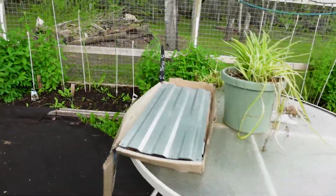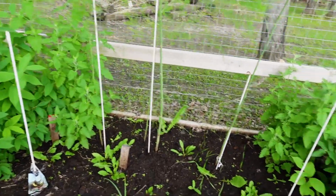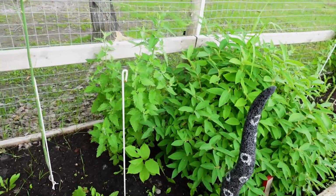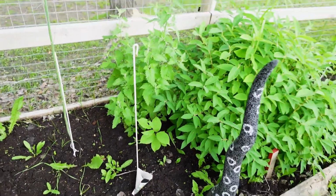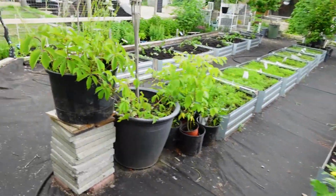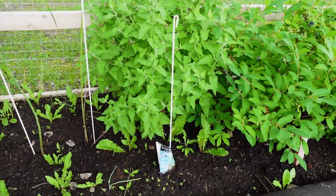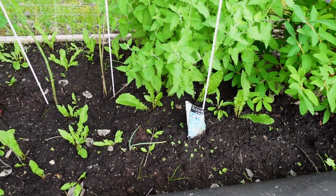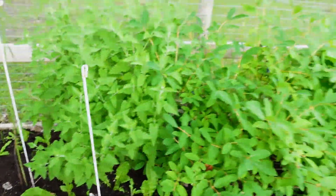Okay. And see what's happening over here. Nothing big to speak of. The little apple tree seems to be growing quite nicely, if that's what it is. That's what I thought it was. All right. The horse-heel, I'm glad that's growing. It'll be nice to have that in the medicine cabinet.